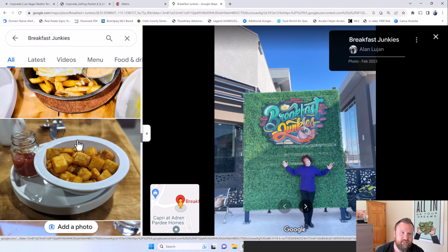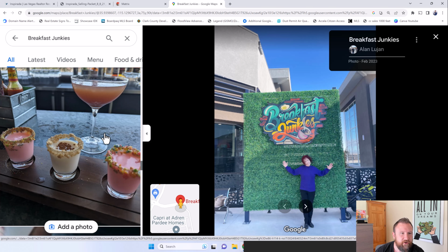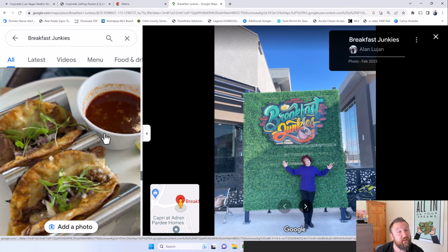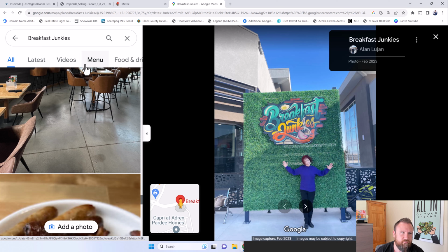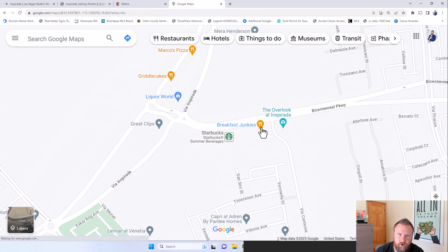I usually like to get a skillet. That looks like a French fry skillet. That's interesting. I haven't had that one yet. But they also have great drinks and flights, mimosas. If you like brunch, this may be a spot to go for you. So that is really cool, and it's right in the heart of everything.